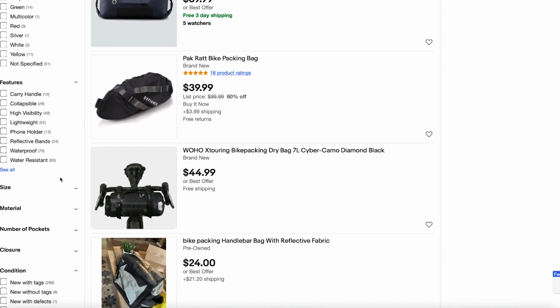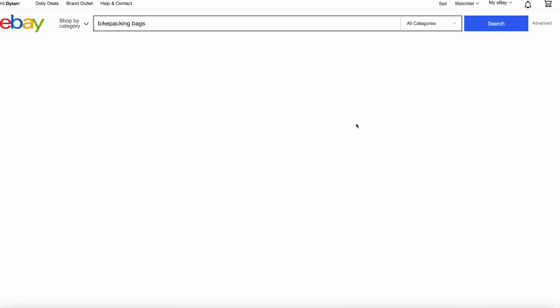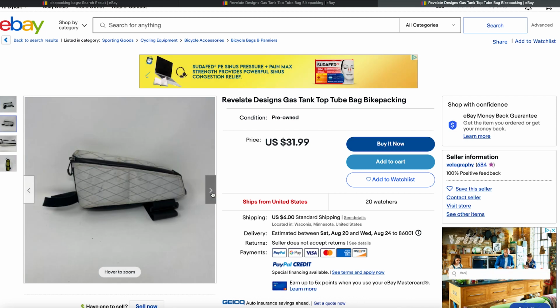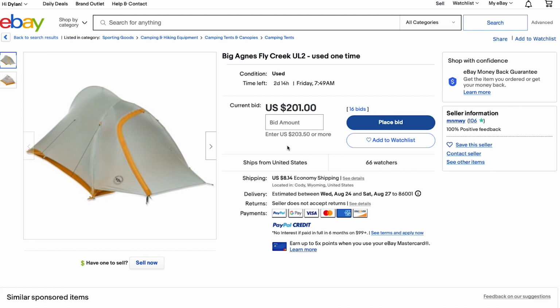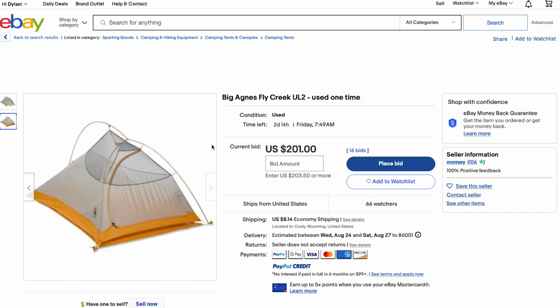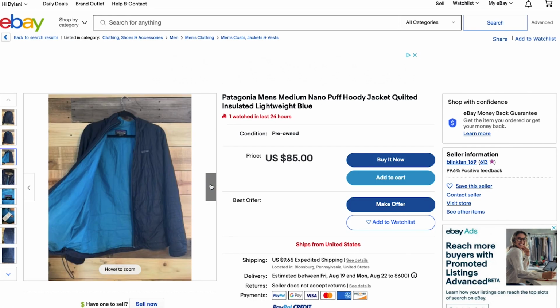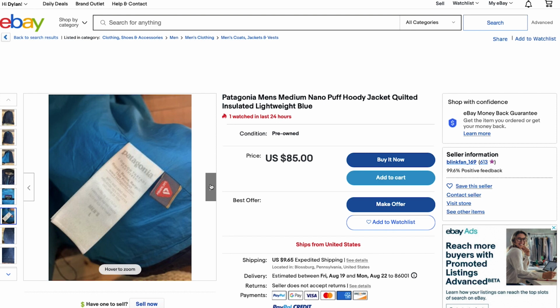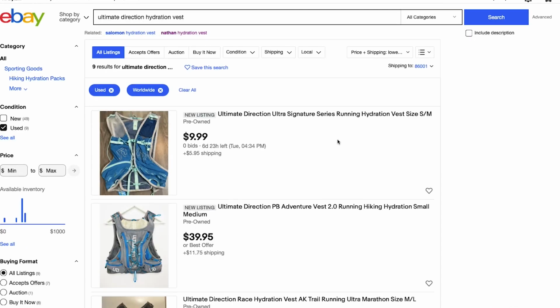eBay, Facebook, and Craigslist all have the ability to set up saved searches and add email notifiers. I'll set up a search with specific terms and criteria for exactly what I'm after and go about a week, then one day, boom, there's a Big Agnes Fly Creek HV UL1 that was used once and being sold for $150 less than retail, or a Patagonia Nano Puff medium hoodie with a few tiny stains for $100, which retails for $250, or even an Ultimate Direction hydration vest for $40. If you can be patient, you can save a ton of money and get great gear.